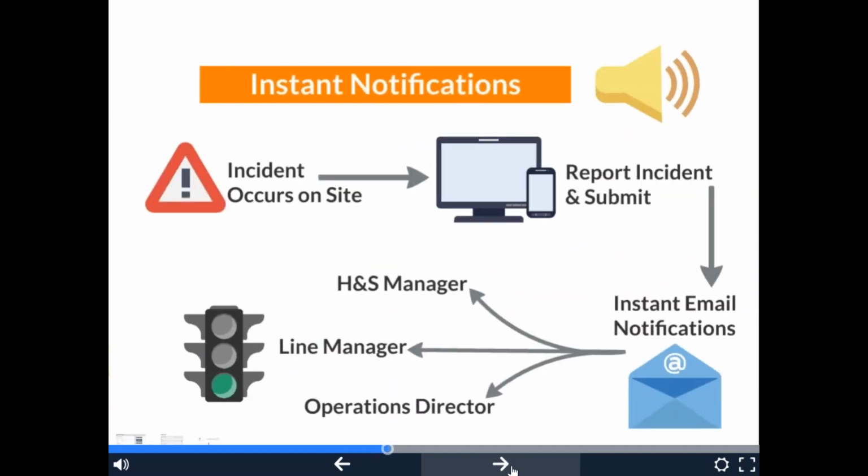So here's how we, I guess, trigger these notifications within the organization. An incident or accident would occur on site, and whether it be using a mobile device or a desktop, laptop, an individual can report that, and this will trigger instant email notifications to any number of different people depending on the severity of the incident or accident.